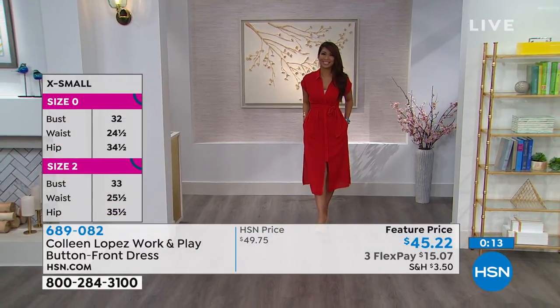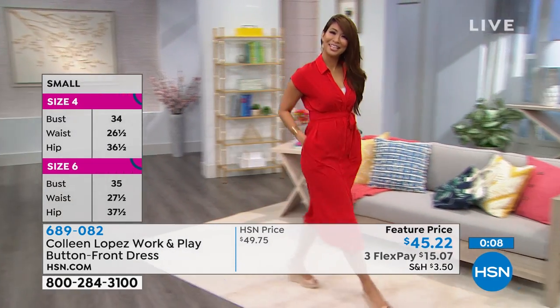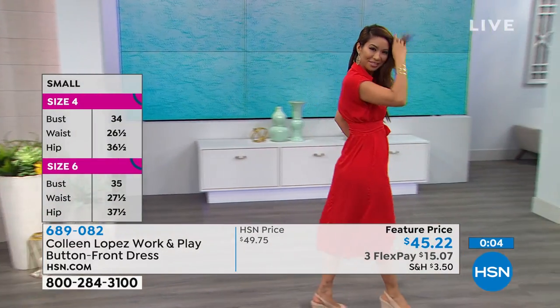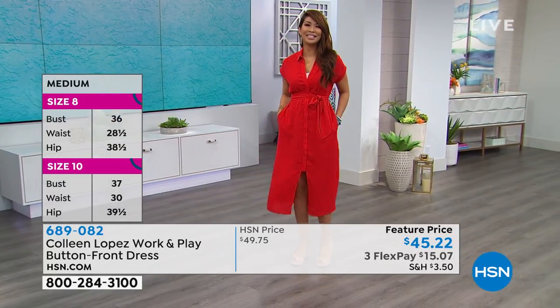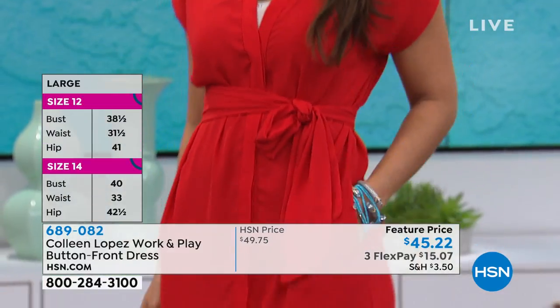There's a sheerness, a softness, a gossamer nature to this. Look at Val in the red. Wow. Val, that looks amazing. Thank you. Showstopping. I feel amazing in it. Head turning, just absolutely outstanding. Are you wearing your regular size, Val? I am in the extra small. I would wear the extra small.